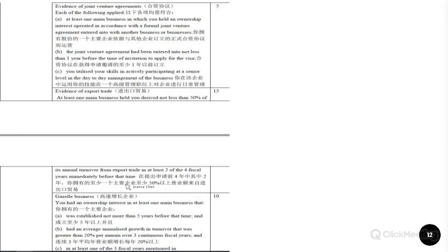Okay, then trade, yeah, I put it on the other side. So if that is a joint venture, that's 5 points. Evidence export trade, 15 points, and others, right? So this one you can find out online, really easy to use it.